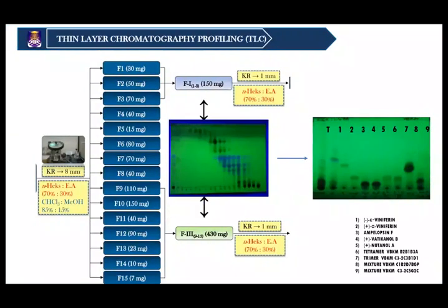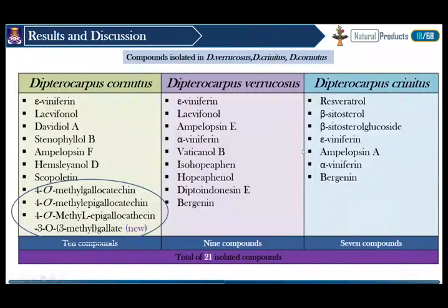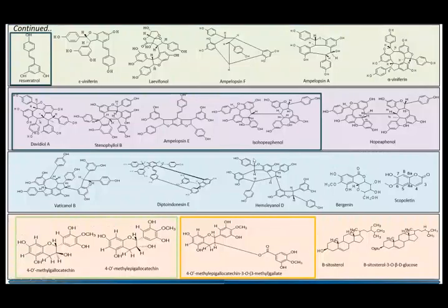This is the TLC chromatography. So here from the 15 fractions, we managed to isolate pure compounds. So in this TLC, we managed to isolate 9 compounds. So in our findings for genus Dipterocarpus, we managed to isolate 21 compounds. So 3 of these compounds are flavonoids, and this is a new compound.